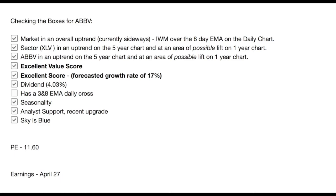It's got a current dividend yield of 4.03%, does not have an 8-day EMA cross yet, so that box is not checked. It's got seasonality in its favor, with the pharmaceutical industry in seasonal favor right now. Analyst support with a recent upgrade. And sky is blue, I've got that checked off, because should ABBV move up and over this area on the chart, there's no overhead resistance, never been higher. I call that sky is blue. Current PE is 11.60, and worth noting, earnings are coming up on April 27th.